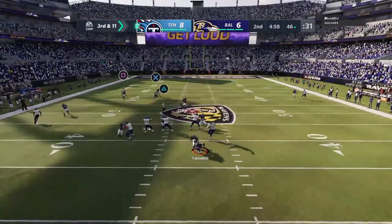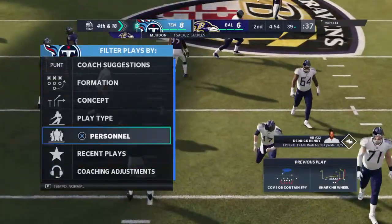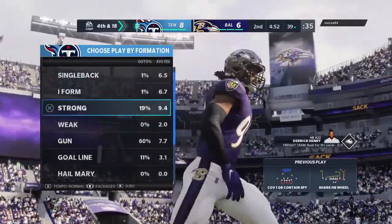Throwing on 3rd down, Tannehill. And the Raven pressure is too much. Down he goes. Marching in for the sack, Matthew Judon.